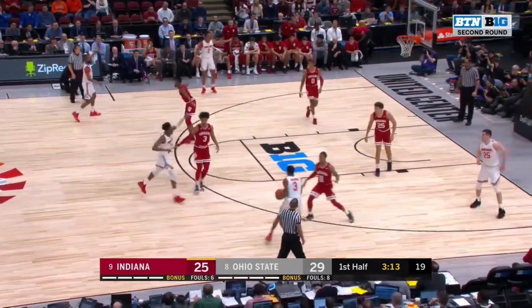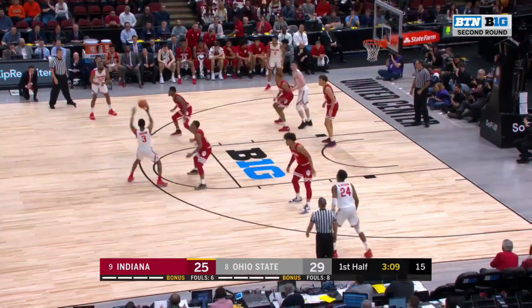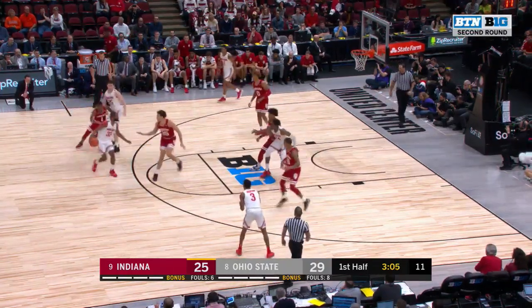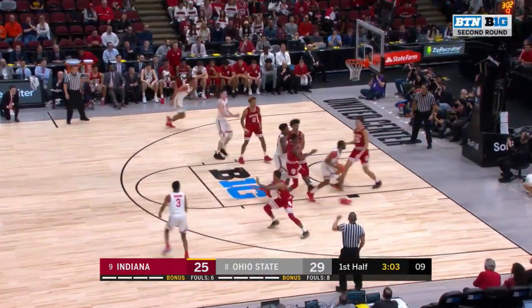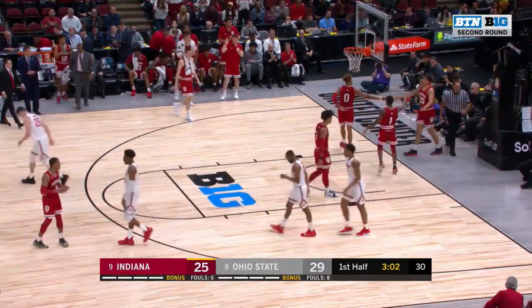Archie Miller told us earlier today, no freshman carries the burden that Romeo Langford does for a team. He is the number one option. He is the guy that every team game plans around. That's a whistle, going the other way. That'll be an offensive foul.